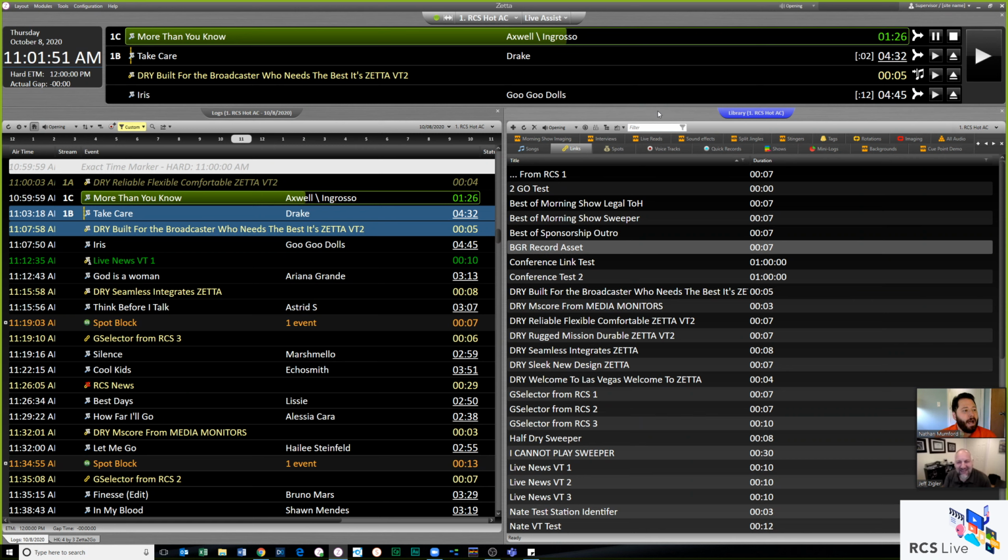Today we are going to talk about Zetta's background recorder, otherwise known as, in short-term cool speak, the Zetta BGR. So if you hear us saying that a couple times, BGR just means background recorder, right? Makes sense? And so we're going to talk about everything in regards to the Zetta's background recorder.